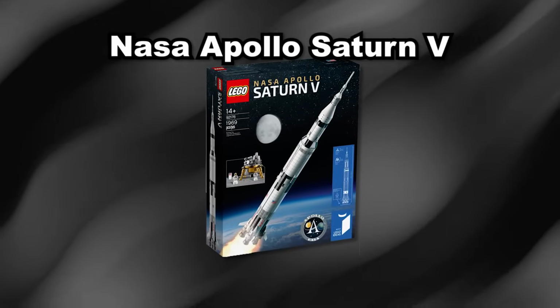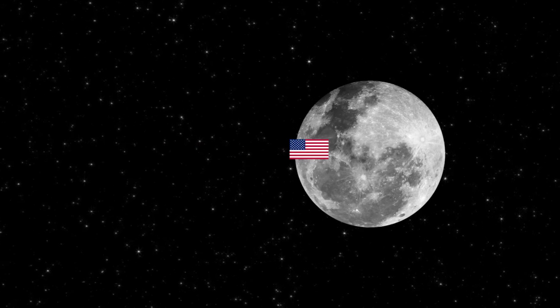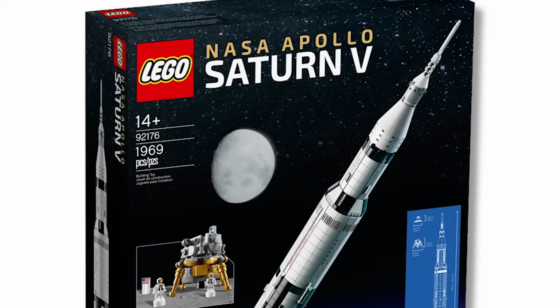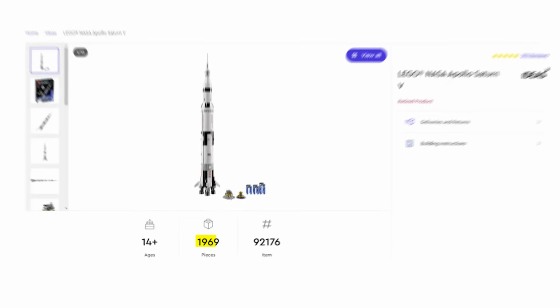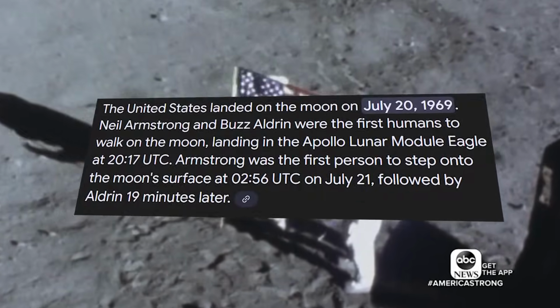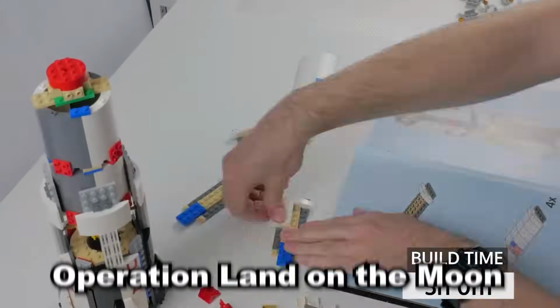Last but certainly not least is a secret in the LEGO NASA Apollo Saturn V set. As we all know, America was the first country to step foot on the moon way back in 1969. And if you look closely at the box for this first set, you might notice something. The amount of pieces it takes to build this set is identical to the year America first landed on the moon. This rocket was used a number of times in the Apollo missions, otherwise known as Operation Land on the Moon.